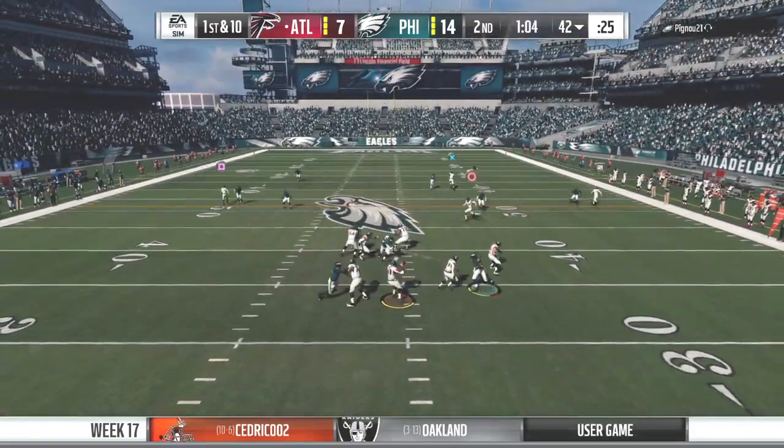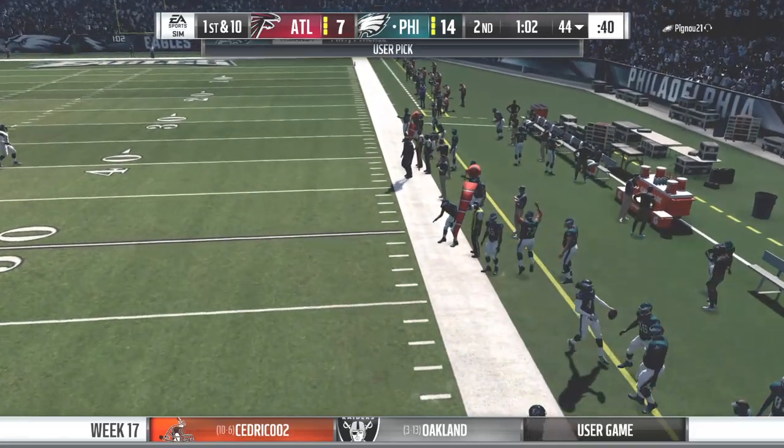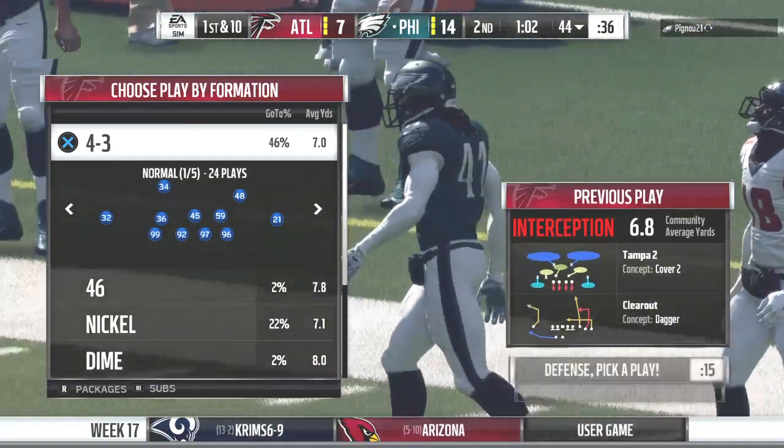They'll try and start this drive in the air. He rifles one that's intercepted. Picked off by Ronald Darby. That's sort of a second quarter to forget for him. Now 2 picks in this frame.